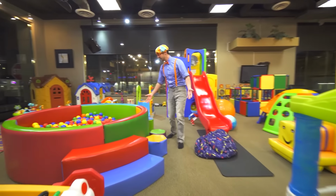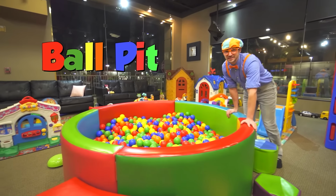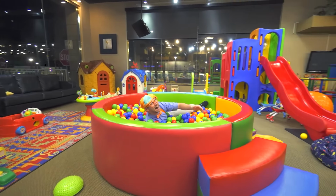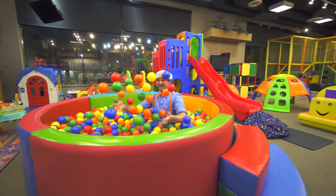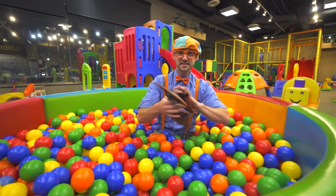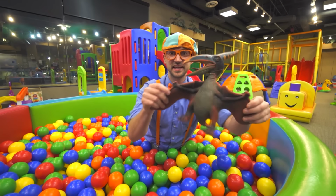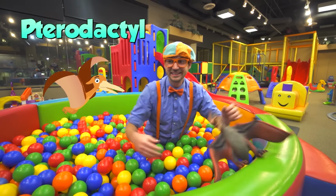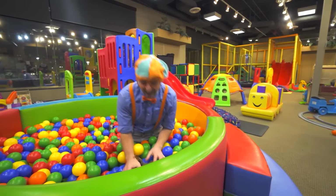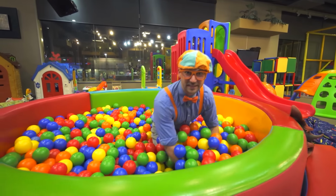Look over here! Yeah, it's a ball pit! I'm gonna jump inside. Whoa! So many colorful balls! What is this? It's a dinosaur! And this is a pterodactyl. Listen! Dinosaur! Oh, bye bye, pterodactyl! Dinosaur. Let's see what else we can find.